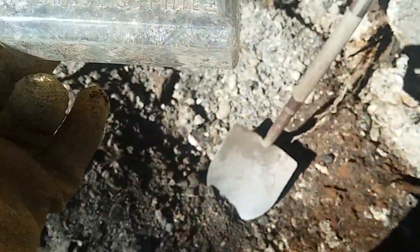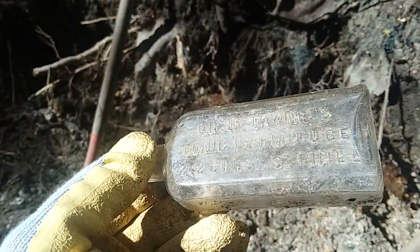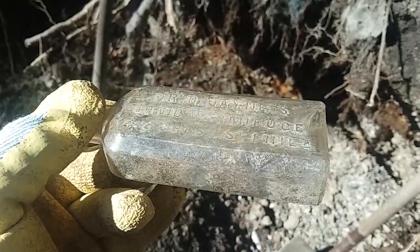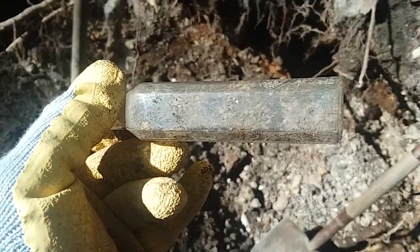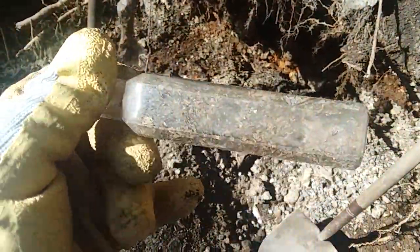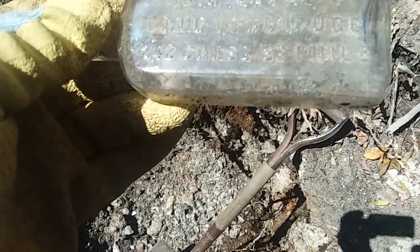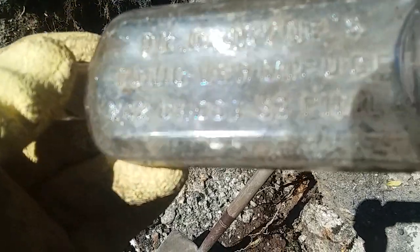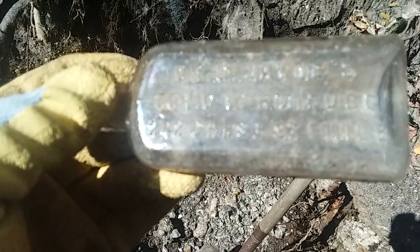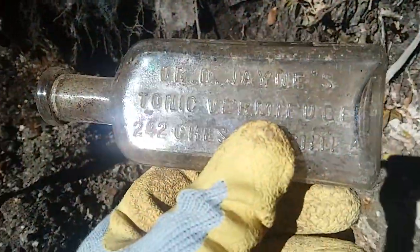All right, guys. Here's one I haven't personally dug yet. I mean, I've dug the Dr. Jayne's Tonic Vermifuge. This is a clear one. The aqua ones, I mean, there's variants of those too. Usually they'll say quarter size on one side panel, and then on the other side panel it'll say 25-cent size or half size or something like that. This doesn't have that. It's just slick on the sides, and it actually has the full street address, 242 Chestnut Street, Philadelphia. I've seen these, the aquas just say Philadelphia underneath Tonic Vermifuge. So that's a variant first for me. And we'll get on to the next. Stay tuned.